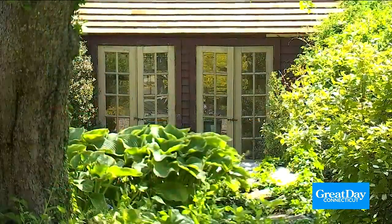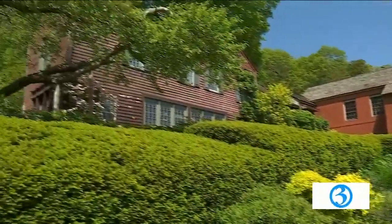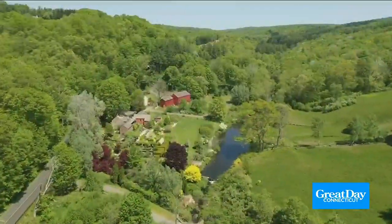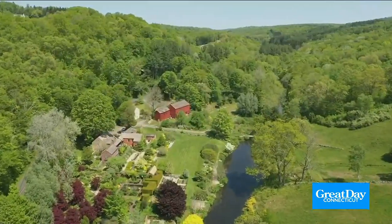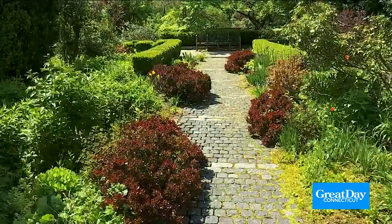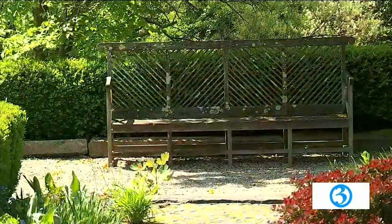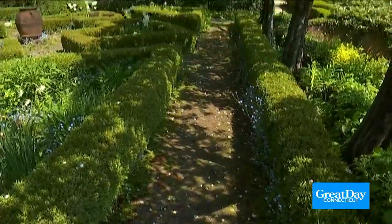We are outside a house that was built in 1770, which is part of the Hollister family homestead. The property was purchased in 1979 by George Sholkoff, who is the mastermind behind this beautiful, sprawling garden. George designed and created every nook and cranny surrounding this 18th century farmhouse. And though he lives here, the beauty is for all to enjoy.